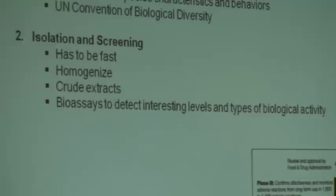Generally speaking, a lot of people would tend to quick freeze a lot of their samples. So you put it in liquid nitrogen as soon as it's been collected. And then when you're back in the lab, of course, you would have a homogeneous solution. You would add whatever extractant solution you have, most likely an alcohol of some kind, produce that extract, and then go straight into your assays and look for various types of activities.